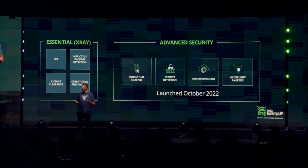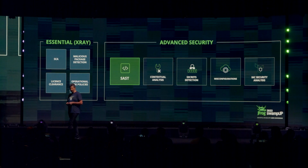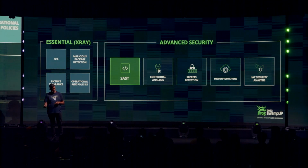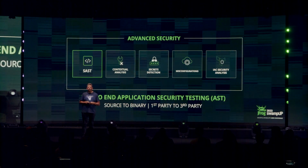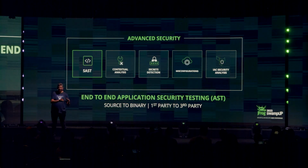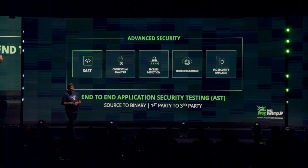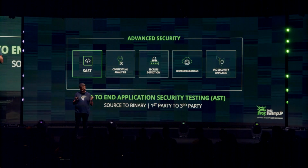I'm happy to update that SAST is now part of the advanced security package. And our advanced security is an end-to-end application security testing solution, AST, covering you from source code analysis to binary, from first-party vulnerabilities to third-party vulnerabilities and exposures. So everybody who has advanced security now has it.